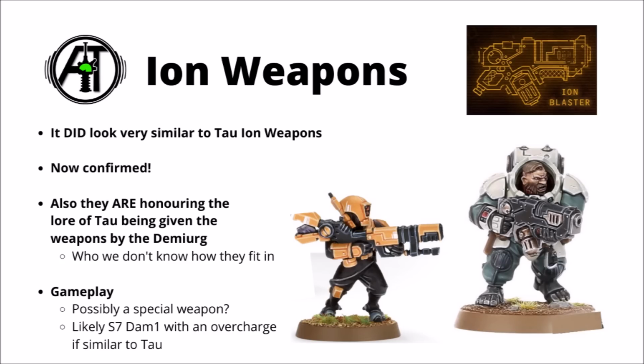Apparently the weapon's going to be called an Ion Blaster, and I think it's certainly possible that the Ion Blaster might not actually be the base loadout for the squad, it might be a special weapon within it. I guess we'll have to wait and see whether or not we see entire squads of these guys carrying this, and whether or not the rest of the squad are mainly carrying around bolt weapons or something. The interesting bit of Tau lore is that the Tau were apparently gifted the ion weapons by the Demiurge, one of the alien races that basically superficially resembled squats, but really we don't have all that much lore about them whatsoever.